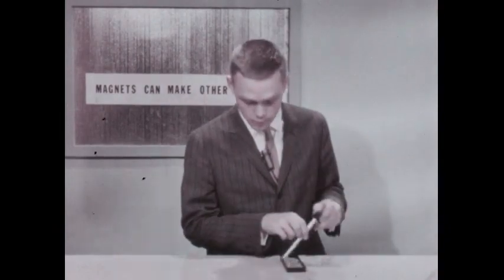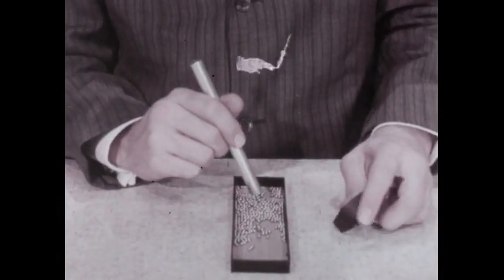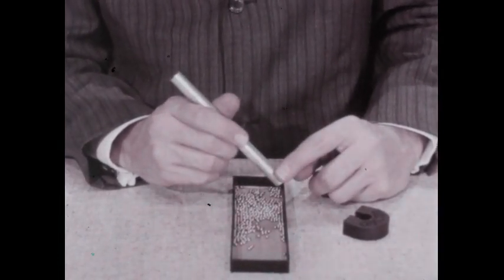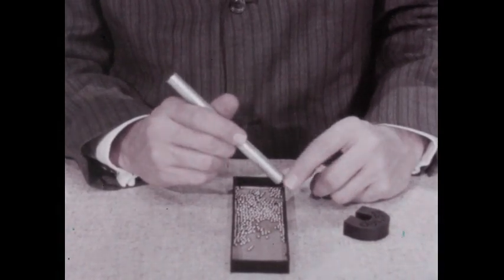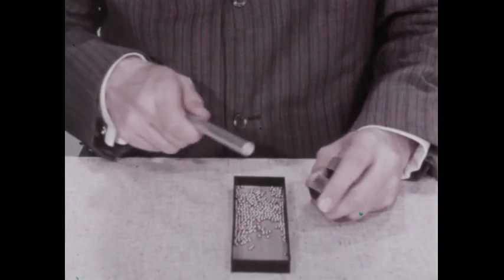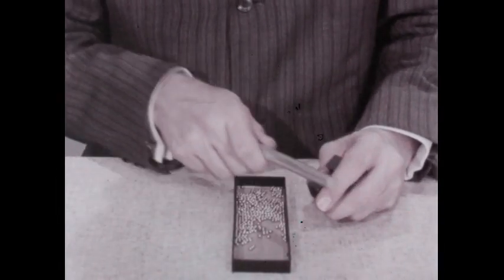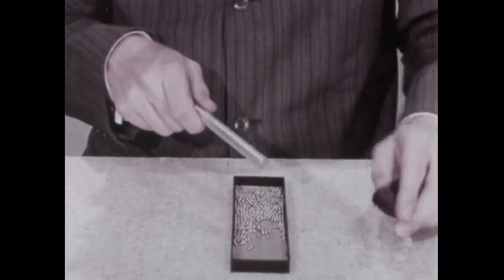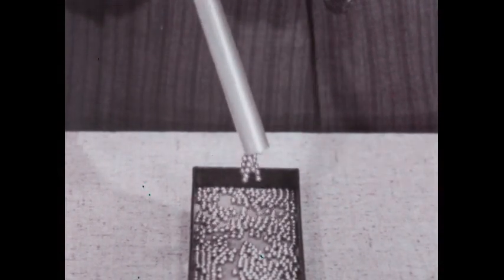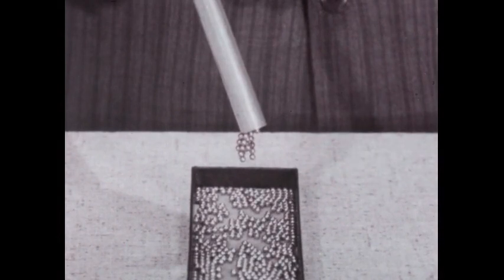But when I remove the magnet, the bar soon loses its magnetism. It was a temporary magnet. To make a permanent magnet, one that will continue to be a magnet, I'll stroke the bar over one pole of this magnet, always in the same direction. Now I'll take the magnet away. The bar lifts the steel balls. It is a permanent magnet.